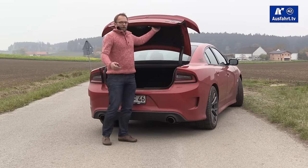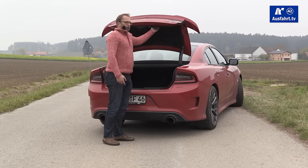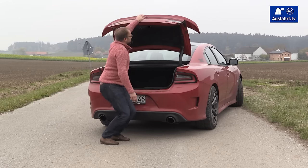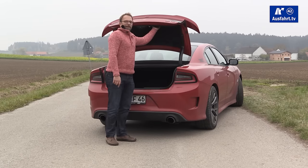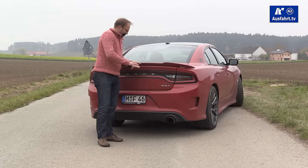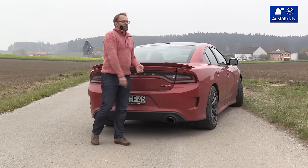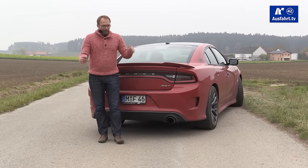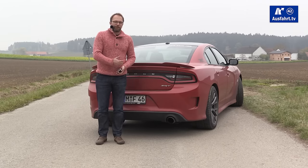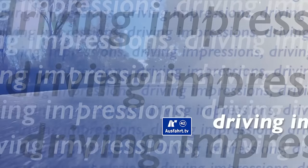People complained, as far as I read, about the lid opening too high, you can't reach it, you know. But there's a grip right here, and you can easily close it down. But you get dirty hands this way. Well, I haven't found a value if you can put something on the roof. And I don't think that you can pull trailers with a Charger, at least not in Germany or Europe.